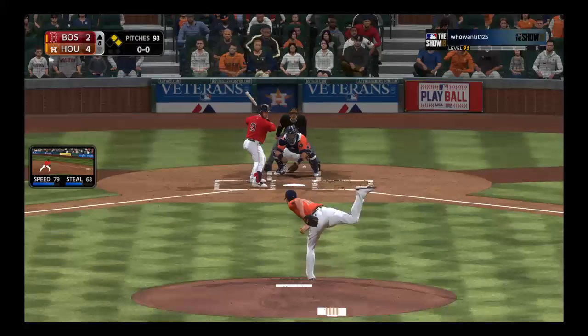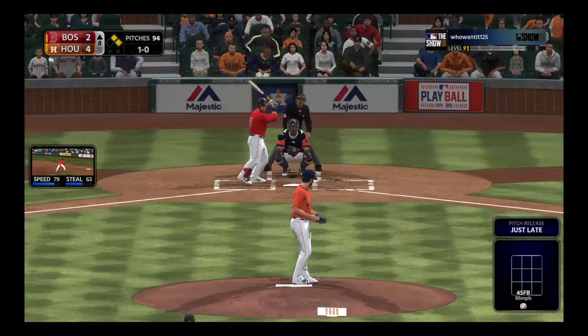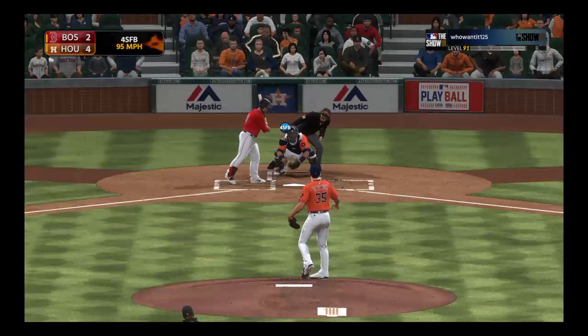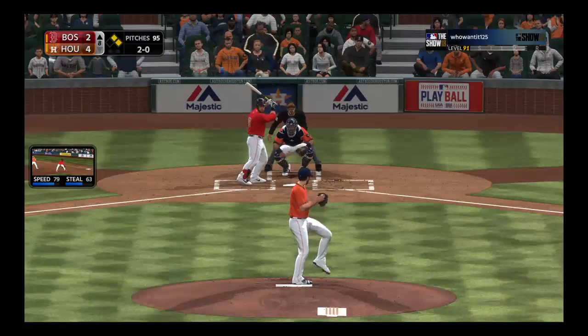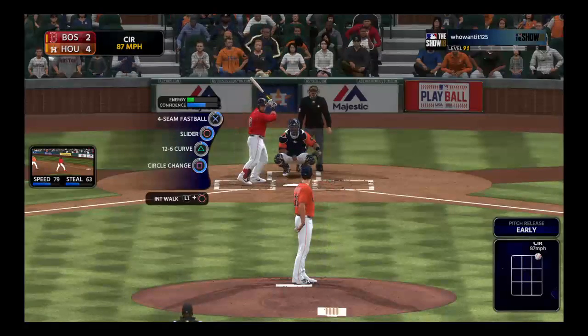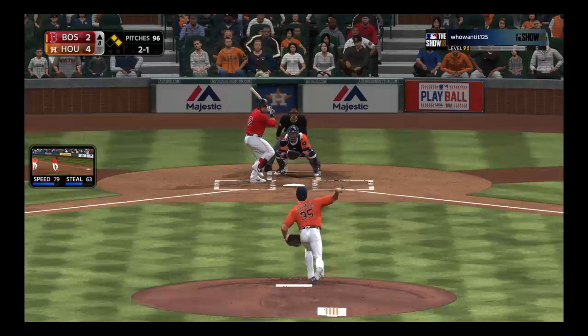From the stretch, here's the pitch. Almost a worm burner as he misses on a low fastball, ball 1. Fastball stays way up that time for ball 2. We've seen him go down on strikes more than once in this game, so this has been a better approach by him at this at-bat. Much more patient, and he's gotten himself into a good hitter's count.